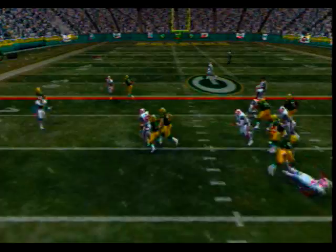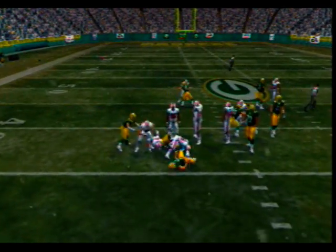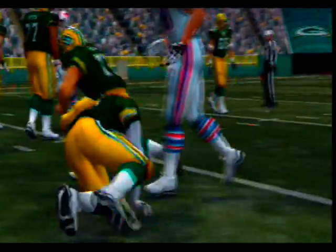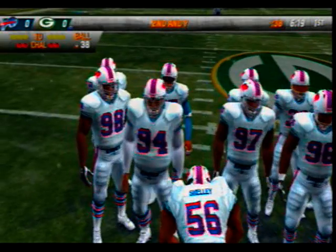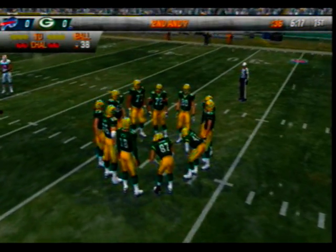Hand it off. Clears the defense. That is there for the tackle at the 38. The defense is trying to shut down the running game early to force him to pass. We'll have to see if it works and causes him to give up on it here in the first half.